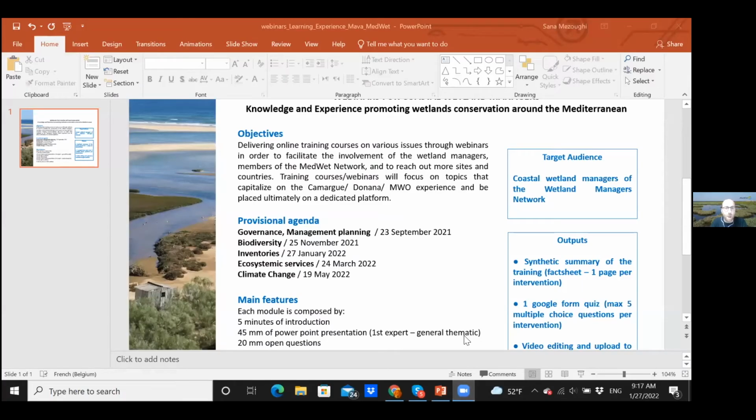Before starting, we briefly recall the calendar of the 5 different webinars. 2 of them have already been done in the previous months. So I will ask my colleague Sana to quickly share the screen to show the program and next opportunities for attending the other 2 webinars. Yes, thank you, Sana. As you can see, the first 2 were about governance and management planning, biodiversity, and today is about inventories. The other 2 about ecosystem services and climate change will be held later on during spring in March and May. So please stay connected with us. And Sana, please could you also share the agenda for today?